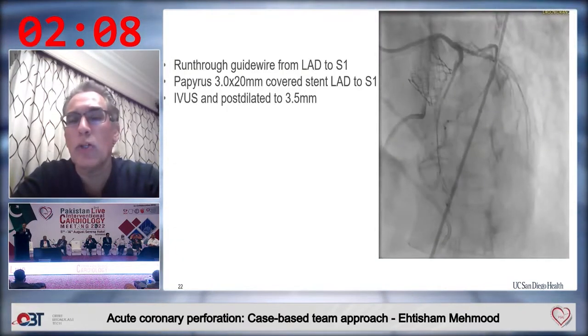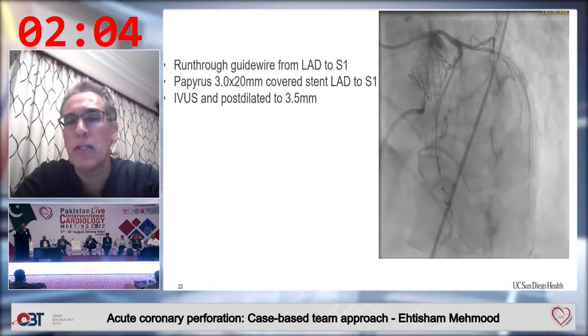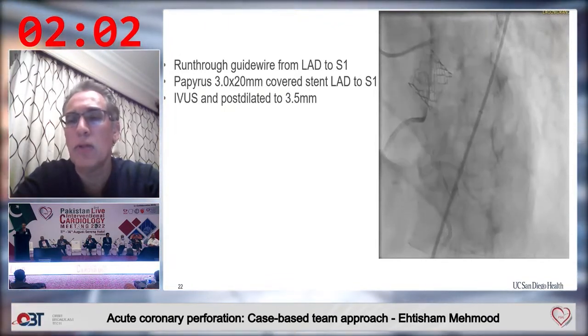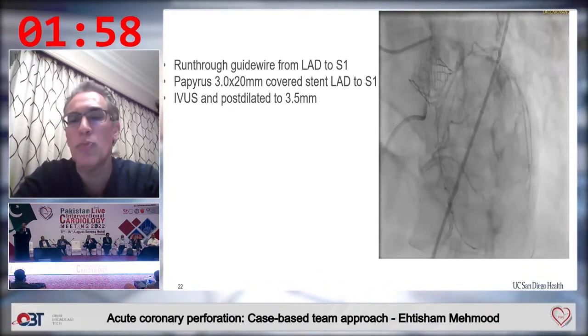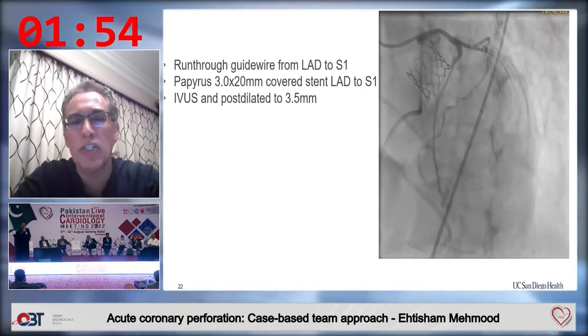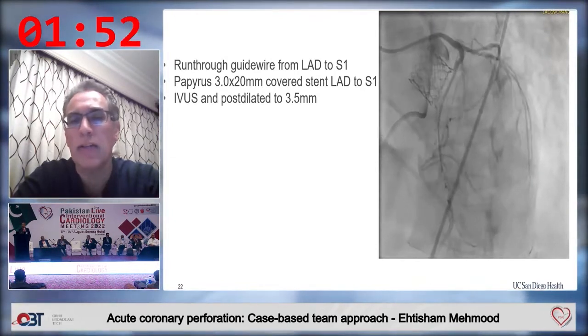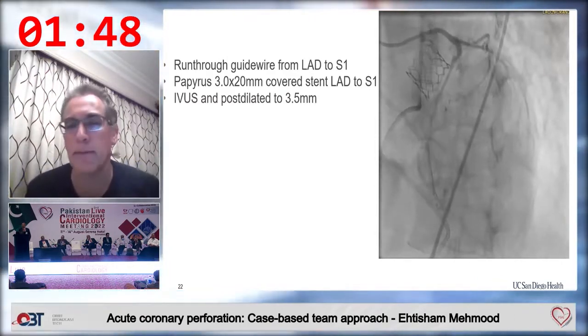And here's what it looks like after the papyrus has been placed. The papyrus stent goes from the LAD to the first septal. The wire that was in the pericardial space in the balloon has been removed. IVUS followed by optimization of the papyrus, which was post-dilated to 3.5. But the story doesn't end here.